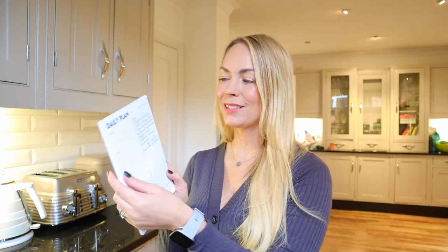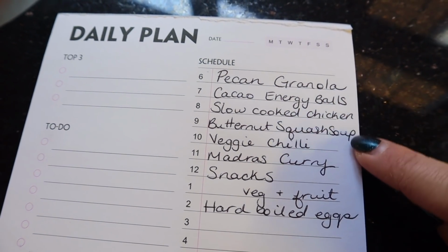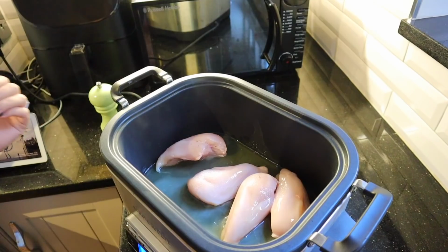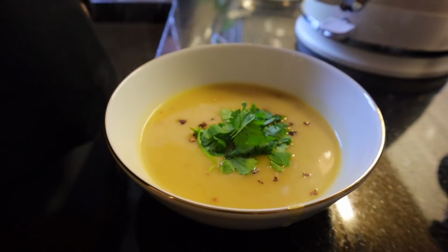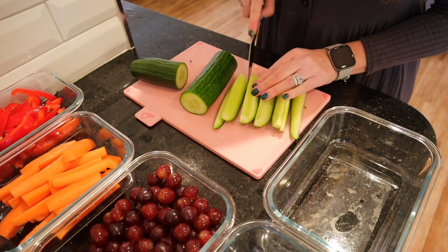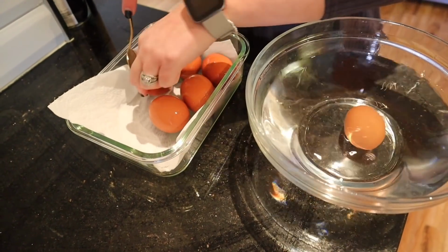And I've got a little plan here today of what I'm going to be making. So I'll just share that with you. So the plan is to make some pecan granola that I can have at breakfast, some cacao and almond energy balls. I'm also going to slow cook some chicken to have on hand for salads. I'm going to make a butternut squash and ginger soup. I'm going to make my favorite veggie chili for the whole family. I'm also going to make a simple Madras curry, and I'm going to prepare some snacks, like cut up some veg and some fruit, and hard boil some eggs as well to have for snacks and egg salad sandwiches and stuff like that. So I'm going to take you through how I do it.